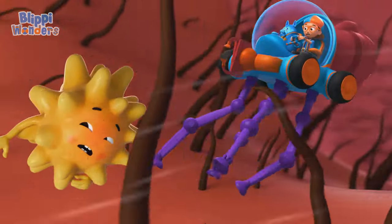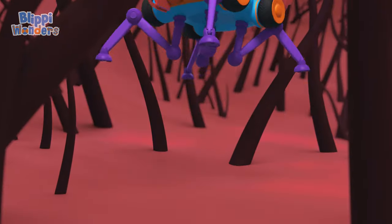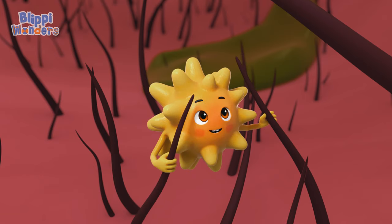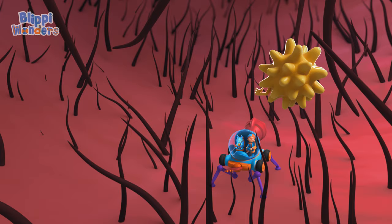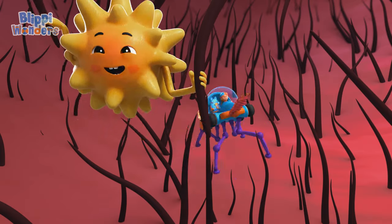Watch out! That wasn't that bad! It looks like we're in a jungle. This is all hair. It's here to keep pollen like me, plus other things like dust particles, out of your nose. Well, it won't work! Oh, it's fun to be irritating!